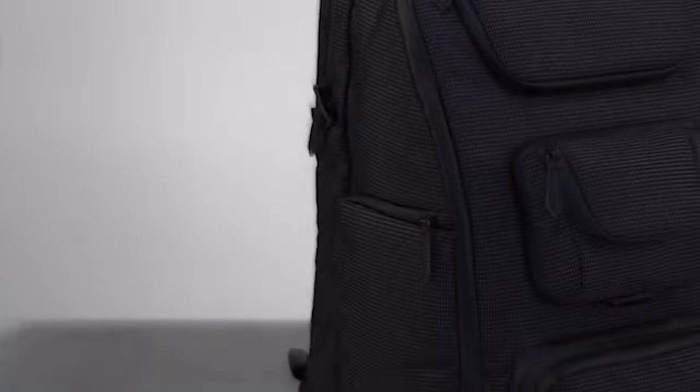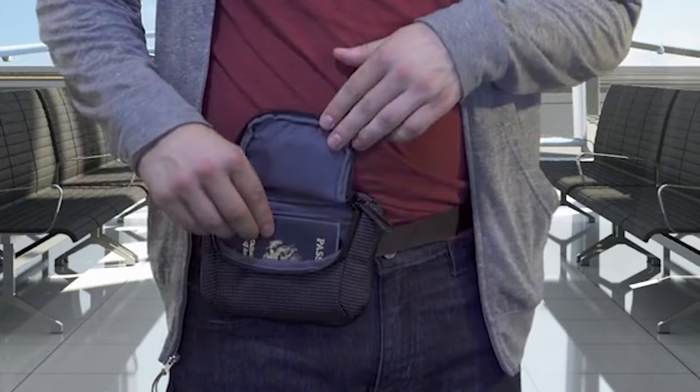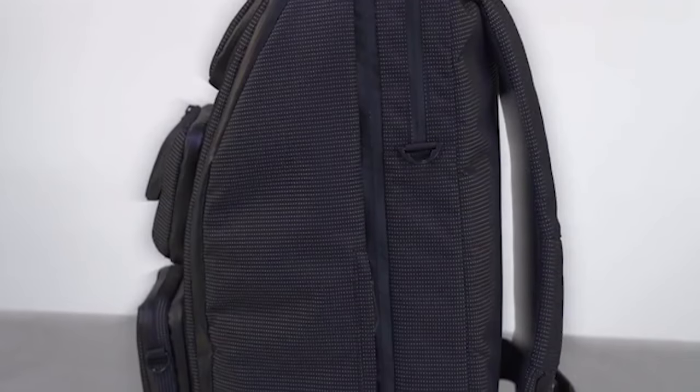Sometimes you mean business and need to travel light. And sometimes you need to travel far away, so it's great to have easy access to all of your important documents. All your toiletries in one spot. No spills. And you're always prepared.